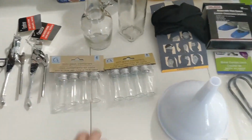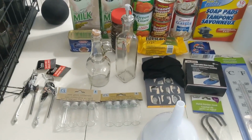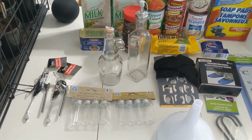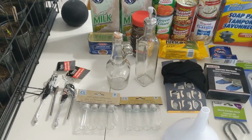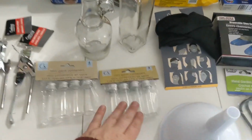And then the last things I got are for making extracts. I took a class last weekend at a conference, and they showed us how to make extracts using vodka and various ingredients. You could do mint, vanilla, citrus, whatever you want. So I picked up some supplies that I could use to make extracts.